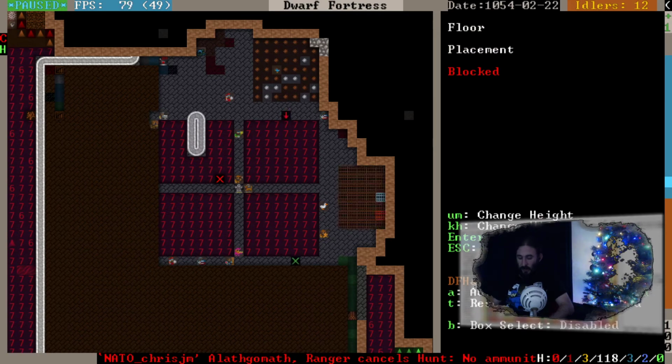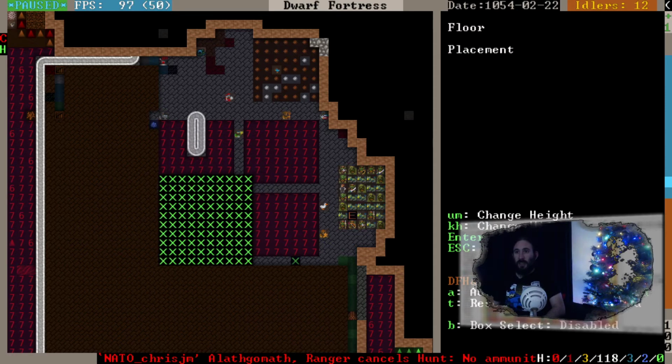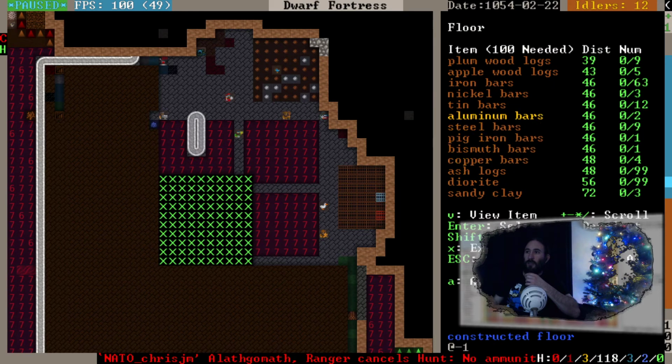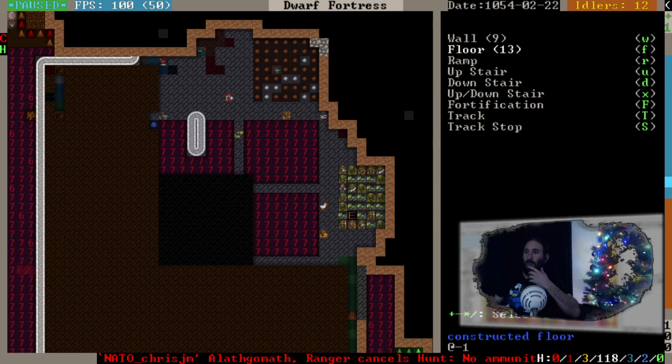And then if we go, that'll make it as big as we can. Pop it in there. And we're going to make it out of granite. No, not granite blocks. Obviously not. This is all made of wood, isn't it? Let's make it out of... What are the closest blocks? Plumwood logs. Why not? And then applewood logs. Sure. Iron bars. No. Ash logs. Sure, we'll use some of them.